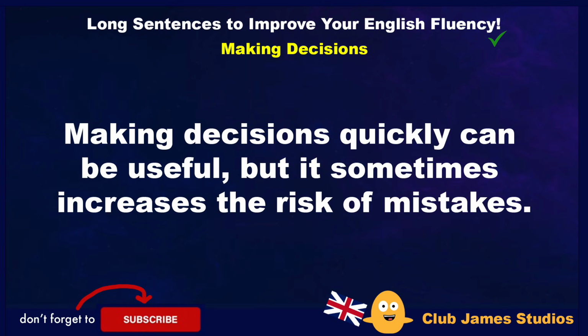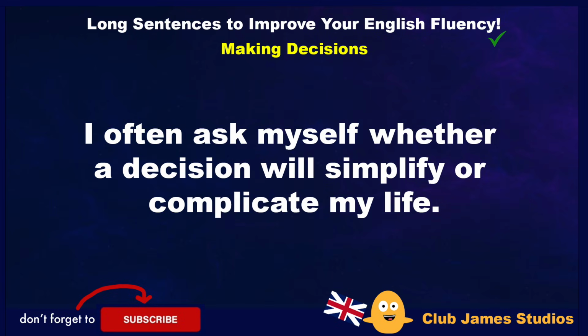Making decisions quickly can be useful, but it sometimes increases the risk of mistakes. I often ask myself whether a decision will simplify or complicate my life.